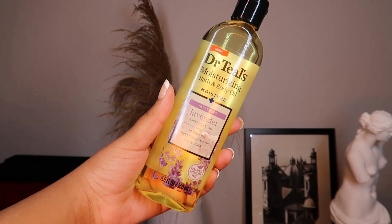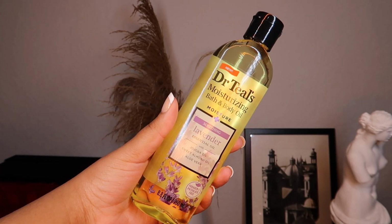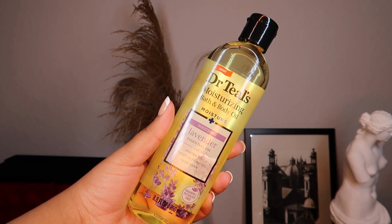The next body oil I'm going to share with you is this Dr. Teal's Moisturizing Bath and Body Oil in the scent Lavender. Now, I have to really be in the mood to put this on. One, because I'm not like the lavender girl. Lavender, if you apply too much, it can be very strong. But at the same time, it's so weird because lavender helps you sleep and helps with anxiety and stress. After applying this, your skin is gonna look so hydrated, so glossy, and just overall the pigmentation of your skin is just going to look divine, okay?